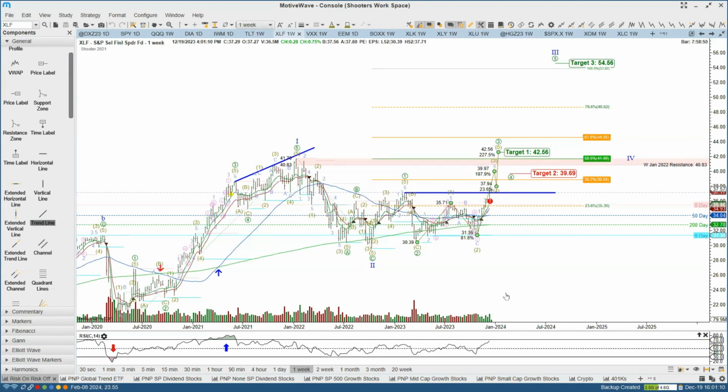You could also make this a synthetic long. And what a synthetic long basically is, you sell cash secured puts. So you could come in and sell some 35 puts, use that to fund your calls. Now you can either use it to fund all your calls or a piece. I like pieces. I don't like ever to go all in with anything.